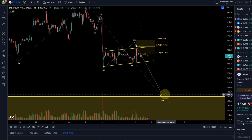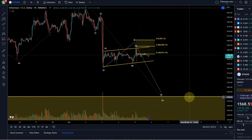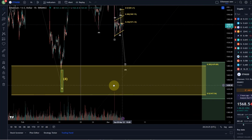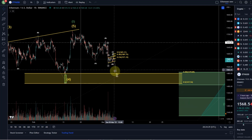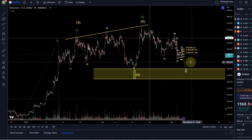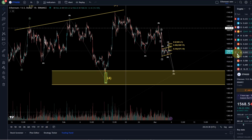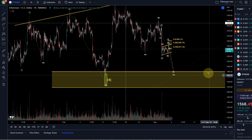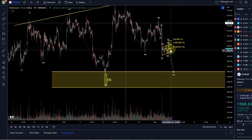Ideally to the downside, that would be my preference, with at least one more low, maybe two, into the 1480 region, maybe all the way down to 1400. That's sort of the range I'm looking at for scaling in, because I expect that a bottom will be formed here very shortly and we could see some more upside coming. It will be very interesting, certainly. It looks like one more low to me, but you know how it works. Sometimes we just don't get this low, but structurally, I'd be looking at possible more downside here.